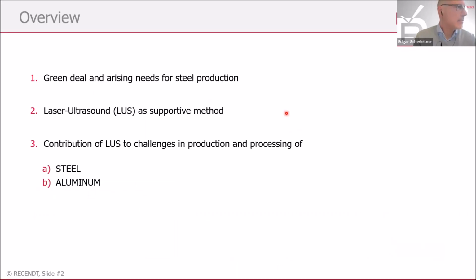The talk will be roughly split into these parts. At the beginning, I will show you some rough numbers about the Green Deal and the arising needs for steel production. Then I will introduce laser ultrasound to you as a supportive method for these related processes. And I will also show you examples of the contributions of laser ultrasound to the current challenges in the production and processing of, in particular, steel and also aluminum.